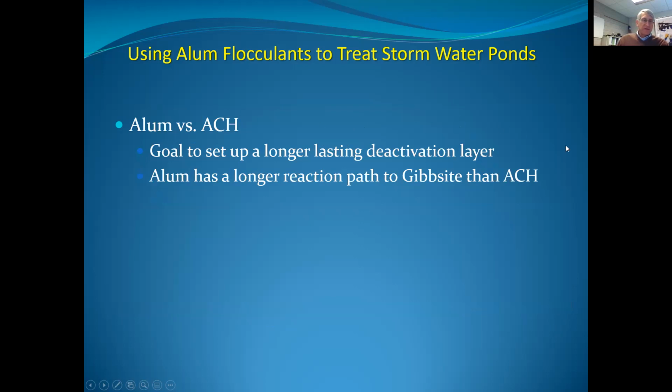Now I'm going to talk a little bit about the differences and the pros and cons of using alum versus ACH. So in this case, we wanted to set up that deactivation layer, and alum has a longer pathway to the gibbsite endpoint than ACH, which is why we chose to use it in this case. I was interested in trying to develop that, especially in these ponds where we've cleaned out the pond and we know that sediment's going to sit there for a longer period of time.